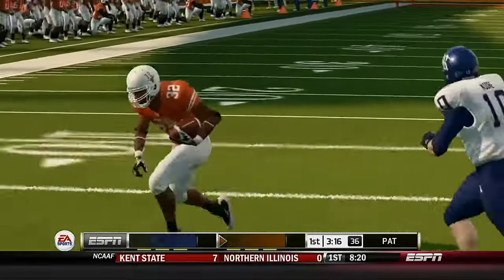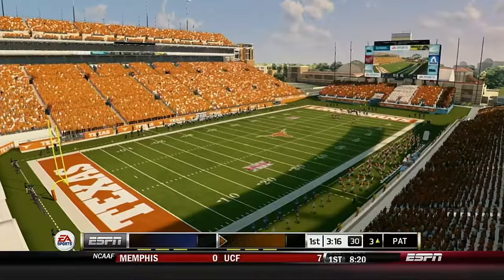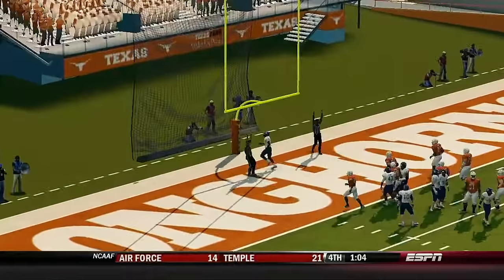It in on the ground, Kirk Herbstreit. Great job up front by the offensive line. They get a good, strong push that allowed the runner to get it in there for the touchdown. He makes the PAT.